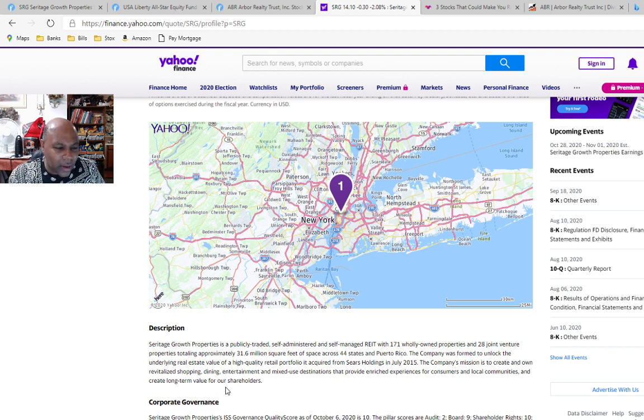The company was formed to unlock the underlying real estate value of a high quality retail portfolio it acquired from Sears Holding in July of 2015. Sears department store, y'all remember them from back in the day. So in 2015, Sears department store closed. When they closed, Seritage Growth Properties acquired a lot of real estate and property that used to be owned by Sears. They took over a lot of valuable real estate and land. They built public entertainment, renovated, remodeled existing buildings, and turned them into new money-making machines. That's what Seritage Growth Properties did.